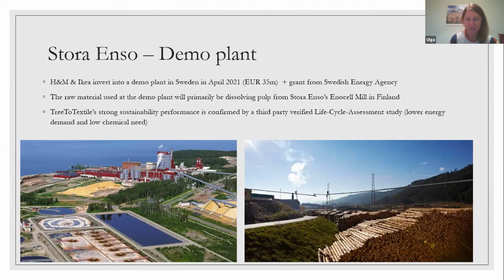Yes, so Tree to Textile is one of the project managers of this plant. And it's a very interesting company in its own way, because you can see from the name it's textile. So they are planning to use MFC for sustainable materials and sustainable textiles.